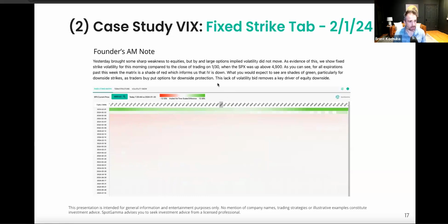And so for us, well, the key takeaway was there's a lack of bid of volatility. People are not buying puts. They're not looking to get long VIX futures. They're not doing all the things that suggest they have a bearish outlook. In fact, they're doing the opposite. Vol seems to be coming down, which would suggest that people are selling puts and selling volatility into weaker markets.